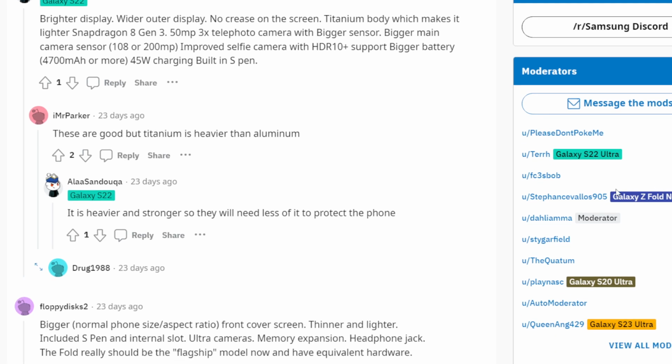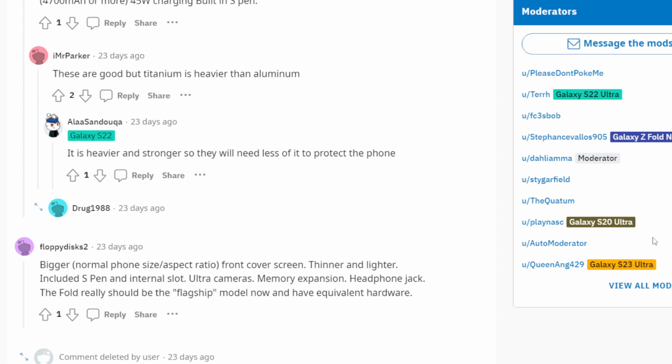These are good, but titanium is heavier than aluminum. It is heavier and stronger, so they need less of it to protect the phone. But it also costs a lot more. Keep that in mind. Titanium costs so much more than aluminum costs to produce. So the more resources you're adding price tag-wise to the device, the more expensive the device will become. I don't think a lot of people really understand that, go with that.